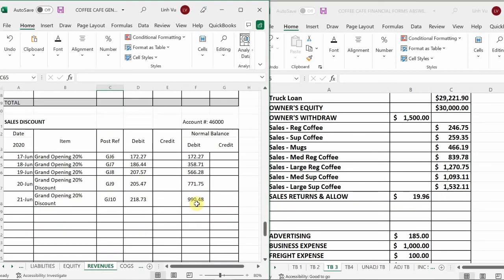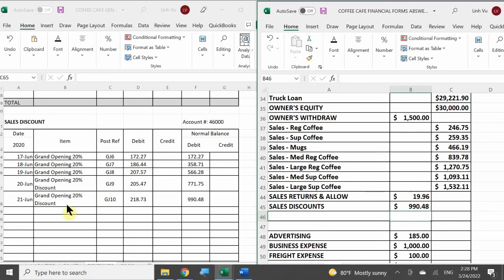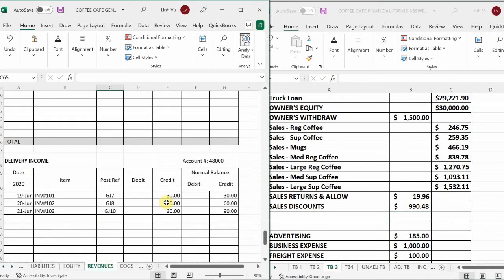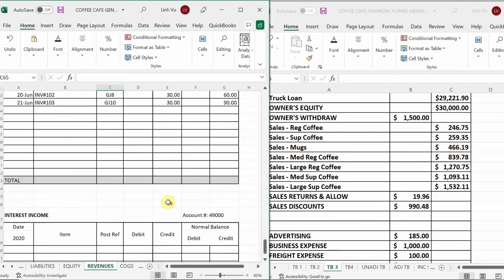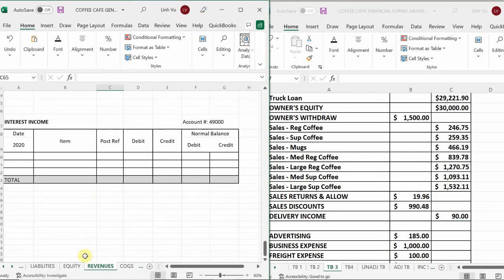Okay. We also have some sales discount. Okay. For how much? $9.90.48. Okay, on the debit side because it decreases my sales. Okay. And then we have delivery income and interest income. So in this case, my last one here is delivery income. Okay. How much is my delivery income? $90. Okay.